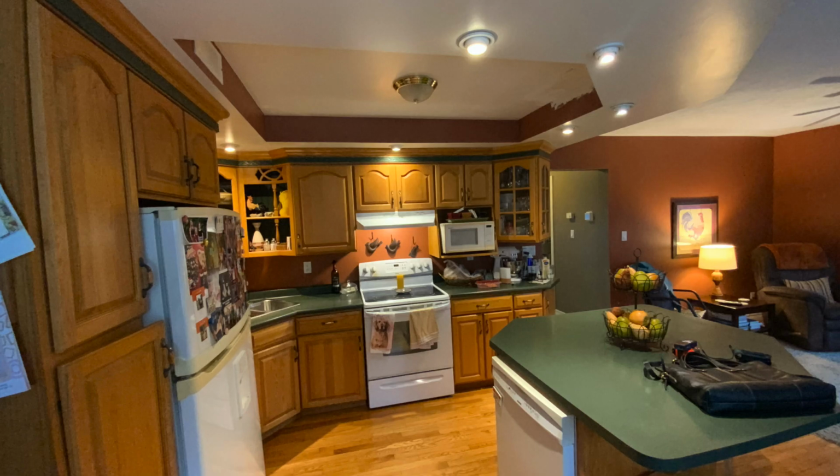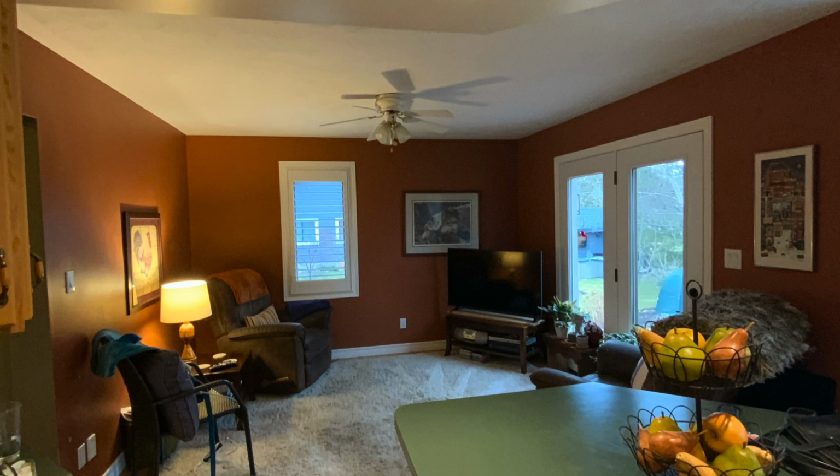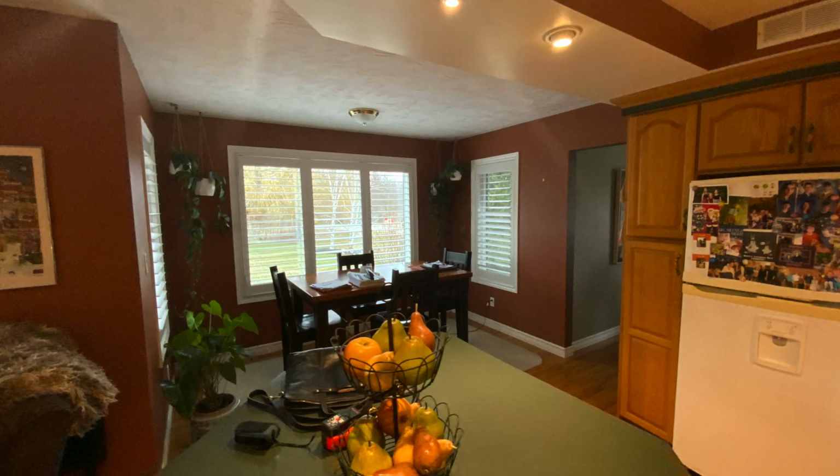So what used to exist here was a very small kitchen with a separate dining room, and it was very dark. It wasn't really laid out the best for them. They found it really crowded. It didn't have a lot of storage. It wasn't great when they were entertaining people either. It was just an awkward space.